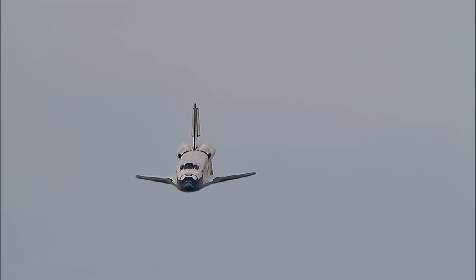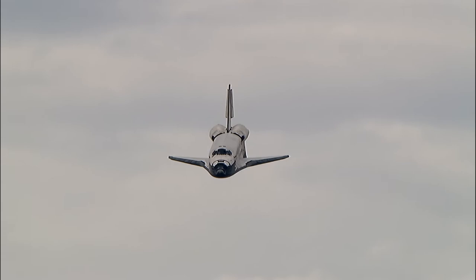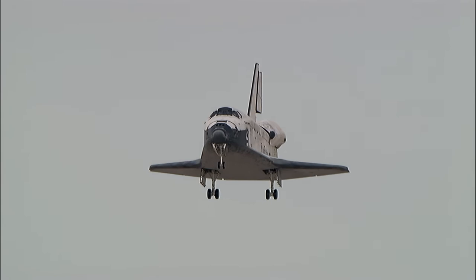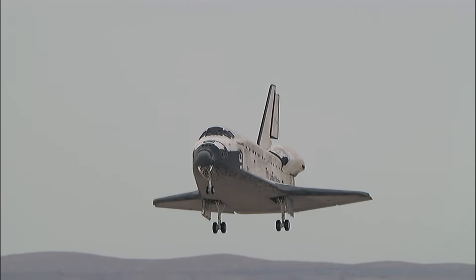1 minute until touchdown. Discovery right on the center line. Moments from now, Rick Sterko will flare up Discovery's nose. Pilot Kevin Ford will deploy the landing gear. The pre-flare maneuver conducted. Landing gear down and locked.